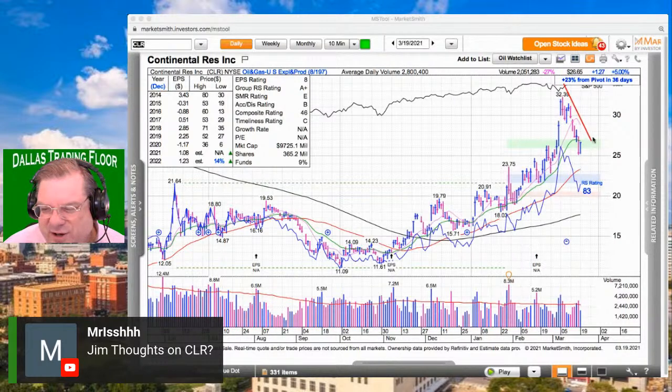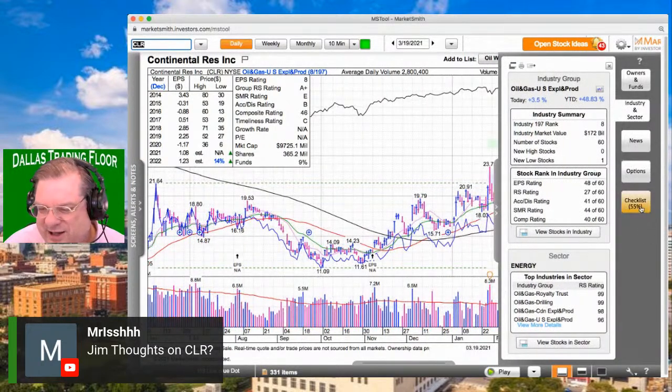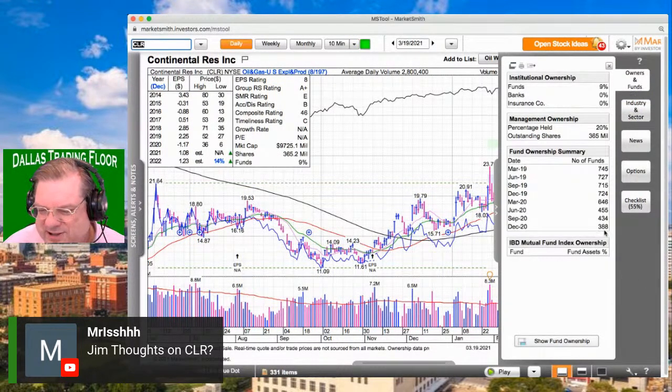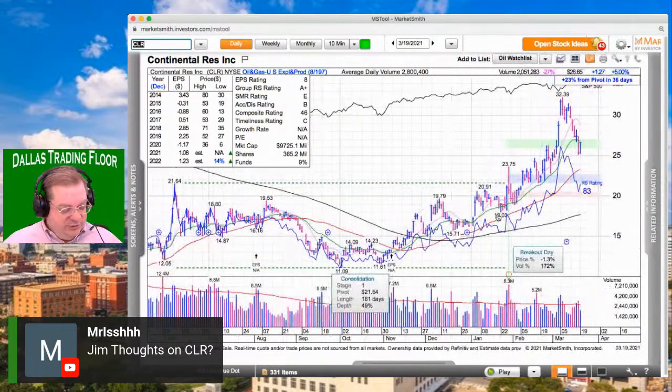It's been trending downwards, but it looks like it may be finding some support here at the 21-day line. I do like this relative strength at 83. It looks like it's moving up. This is not a bad pick, by the way. I do think that in the near term, some of these companies like this should do well. The checklist is still too low for me at 55, but the ownership is still pretty good. 388 funds are in it. And the industry is what I'm really liking, 8 out of 197. So a lot of these drillers are doing quite well.